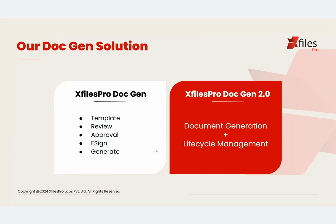But we wanted to push the boundaries even further, and that's where Doc Gen 2.0 comes in. It's smarter, faster, and built for the future of automated document generation. But rather than just telling you about it, let's hear it from Purnima, who will take you through everything you need to know about Doc Gen 2.0. What's new, how it works, and how it's going to revolutionize your documents. Over to you, Purnima. Thank you, Anshika.